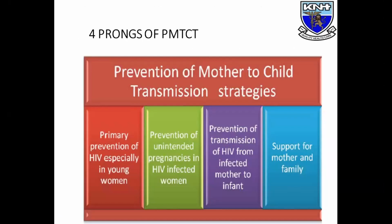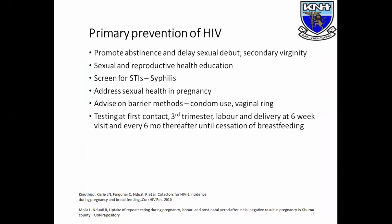So we're going to just briefly go through the 4 prongs of PMTCT. I know we're all familiar with these, but because sometimes we fail to practice them, I think it's good for us to have a revision. So the first prong is primary prevention of HIV, especially in our young women. If we're not able to prevent HIV in the young women, we should be able to prevent unintended pregnancies amongst those who are HIV infected. And amongst HIV-infected women, we should be able to prevent transmission of HIV from the infected mother to her infant. And if the infant does get infected, provide support to the mother and her family.